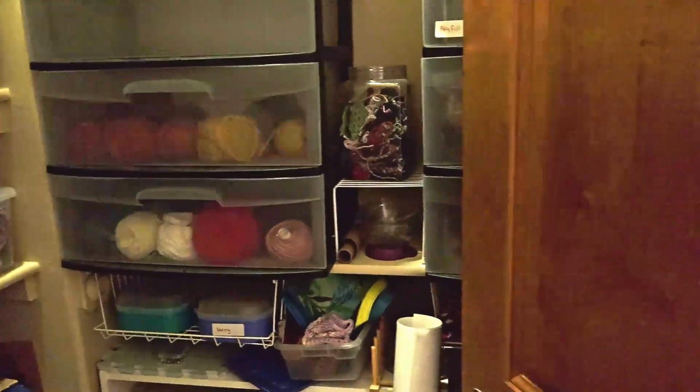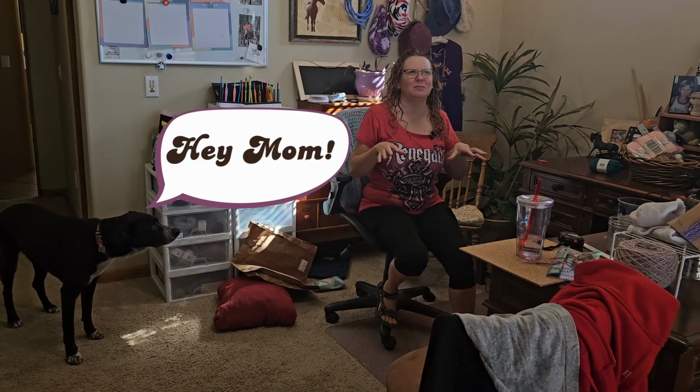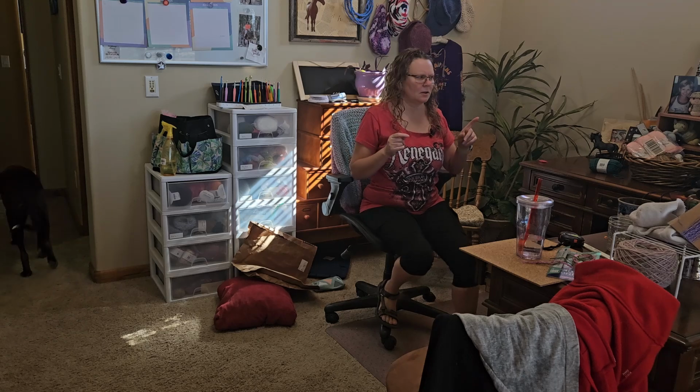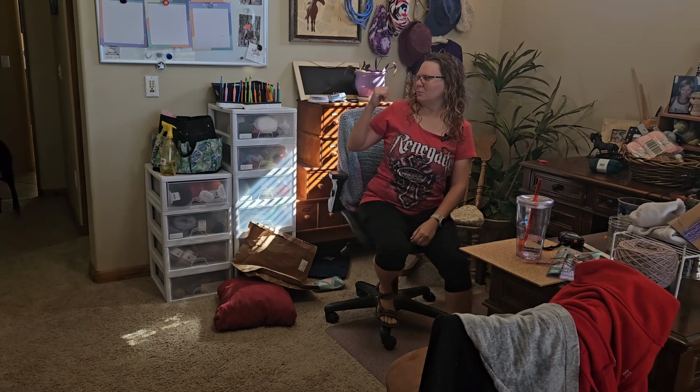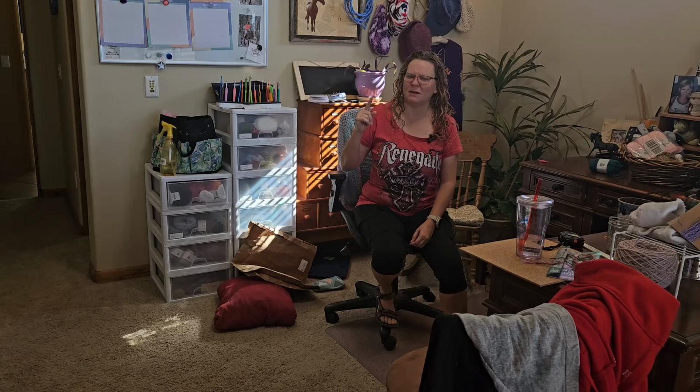So let's get cleaning. Okay, just a quick kind of plan of attack. I have the new table over there. I was thinking of moving it back here, and I may still do that, but there's things I like about it over there. There's things I like about these over here.